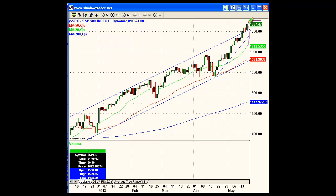If you look here, we're at 1667, and that 20 is at 1613. As I've been saying, 40 points is where it gets extreme, and now it is 54 points extended, 1667 minus 1613. Anything over 40 is, I think, too much and usually leads to a correction. If you go back historically, it usually leads to prices coming back in, but we're just not seeing it.